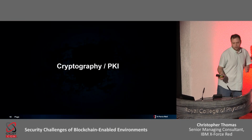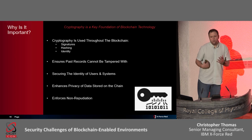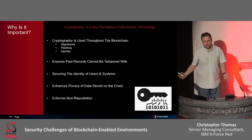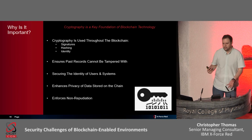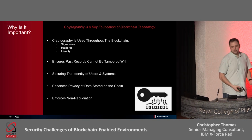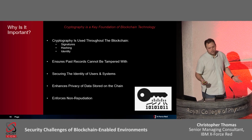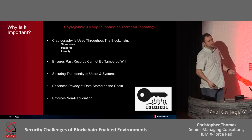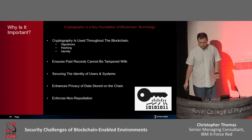So I want to talk a little bit about cryptography, PKI. Hopefully a lot of people here are familiar with the subject. But why is it important with regards to blockchain technology? Well, cryptography is actually used throughout blockchain technology in the forms of signatures, hashes, and actually identity, where it allows non-repudiation, it enhances the privacy of data stored on the chain, and it allows the secure identity of users and systems. This is especially true in enterprise networks. Hyperledger utilizes PKI or certificates a lot, both for nodes joining the network and its users.